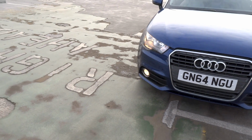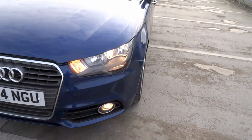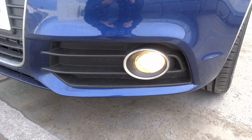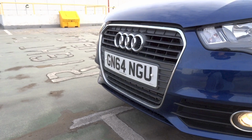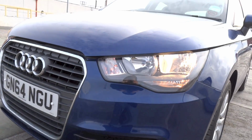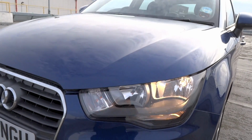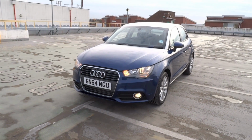The A1 is built on the same PQ25 platform that also underpins other VW Group products such as the Mark V Volkswagen Polo and the Mark IV Seat Ibiza. The A1 was initially made available only as a 3-door hatchback with the 5-door Sportback body style following in November 2011. The A1 recently received a facelift for the 2015 model year.